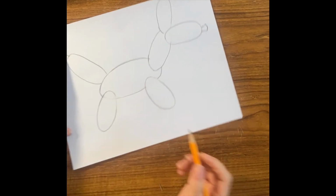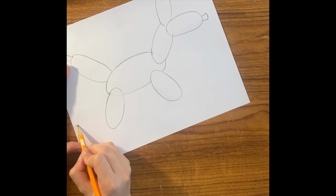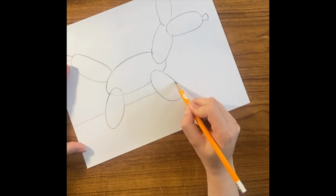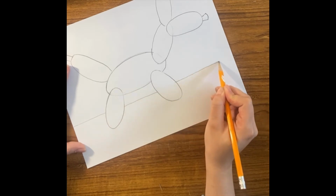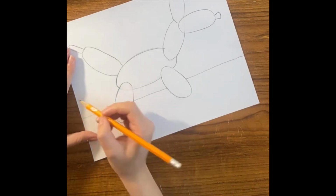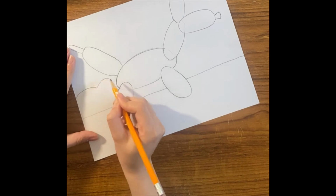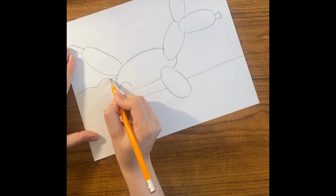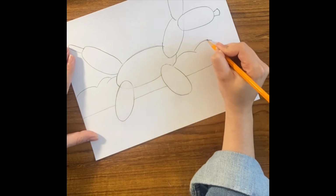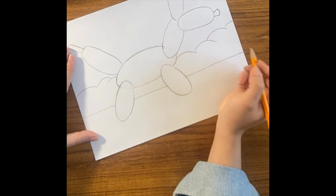Watch what I do next. I'm going to draw a line that goes, what is this? Horizontal, right? So it goes horizontal. And then I'm going to draw, it looks like little bushes, right? In the back because I want to make him look like he's standing in the grass. Looks a little bit like clouds too. All right.